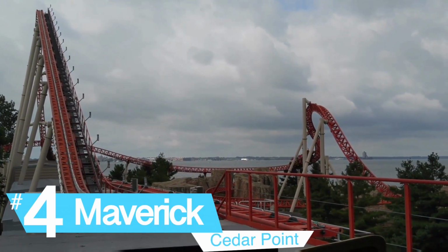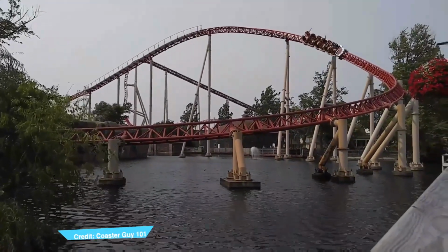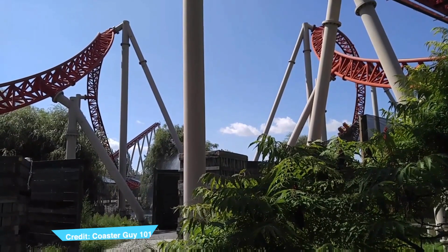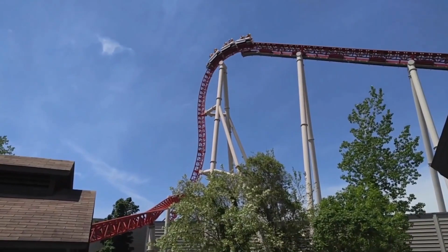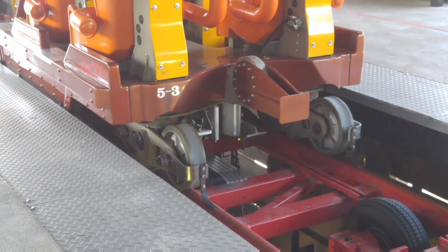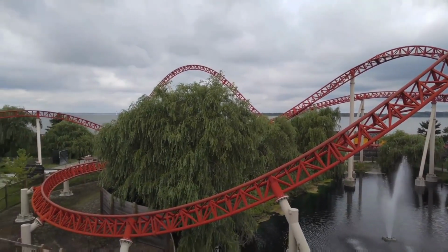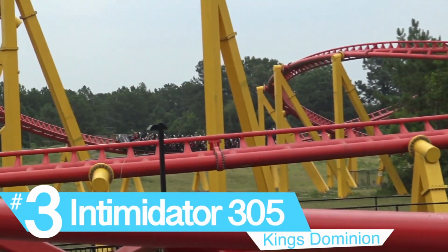Number 4. Maverick at Cedar Point in Sandusky, Ohio. If you have ever ridden a mechanical bull, you would already know how this ride feels. This ride is packed with all kinds of forces. You have your lats, positive and negative Gs, along with the acceleration of the launch. Although this ride is not known for being rough, don't be surprised if you get off with a bruise or two. This ride makes it to the top of a lot of people's list, but we think it fits snugly at number 4.